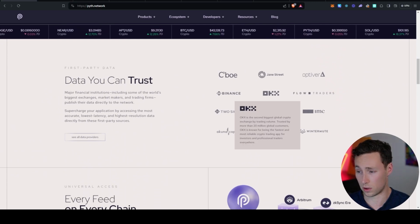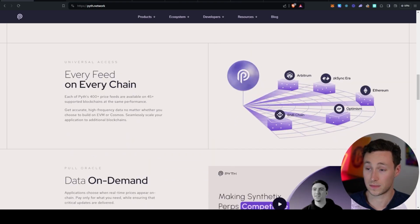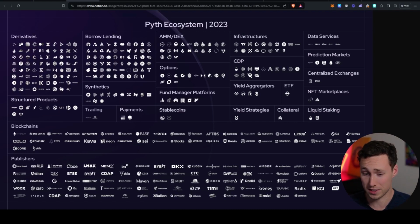And here's a few more of the sources of their data. You can see that it's a mixture of crypto native firms as well as TradFi firms. To look at a full picture of their ecosystem, they have tons and tons of publishers as well as products that are relying on them. I mean, these icons, there's so many of them, they're too small to actually look at here, but you can see all these different blockchains, all these different applications, and then all of these different data providers.